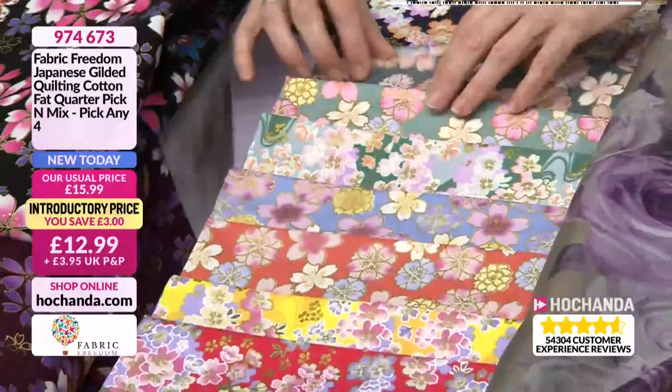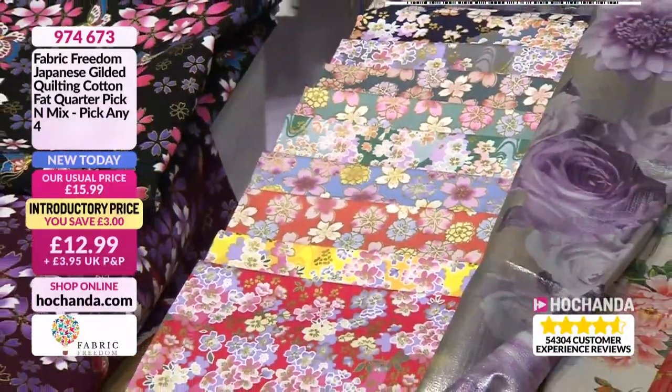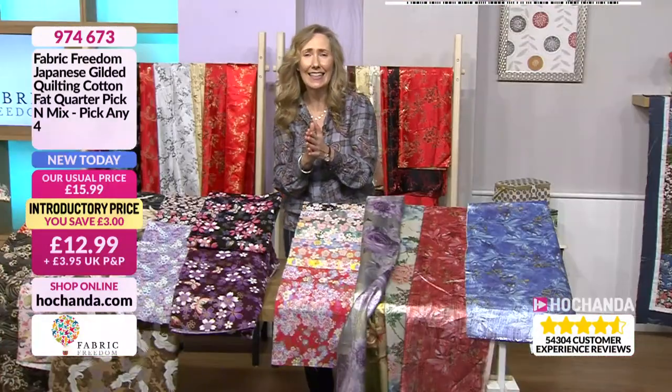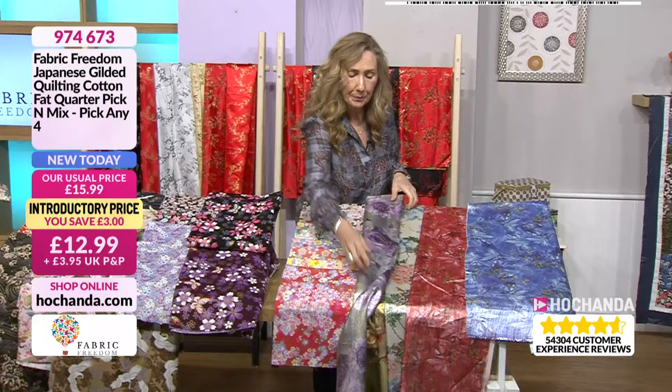I've seen these cutters charm sort of packs as well, and they're fantastic as well. $12.99, you pick any four. I know, $12.99. It's the steel 974673.